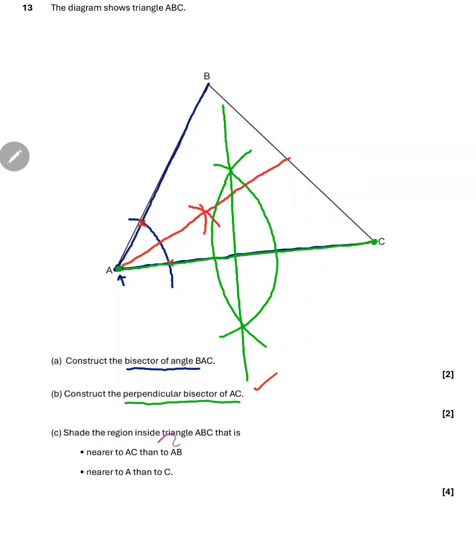Final part, part C, it says shade the region inside the triangle that is nearer to AC than to AB. So nearer to AC, well, AC is this bottom line, AB is this side line. Nearer to AC than AB will be underneath my initial red line. That's closer to AC than it is to AB.